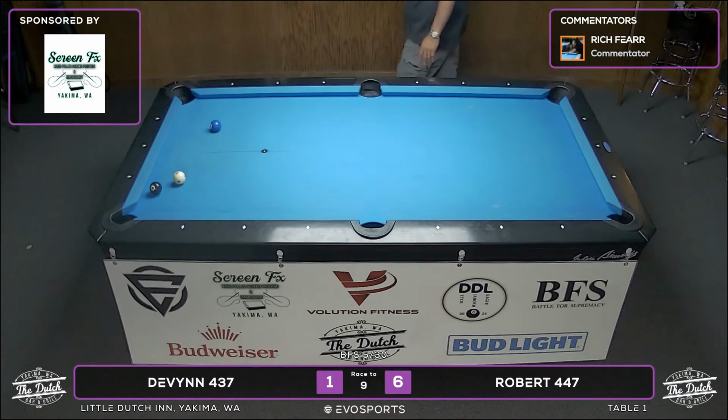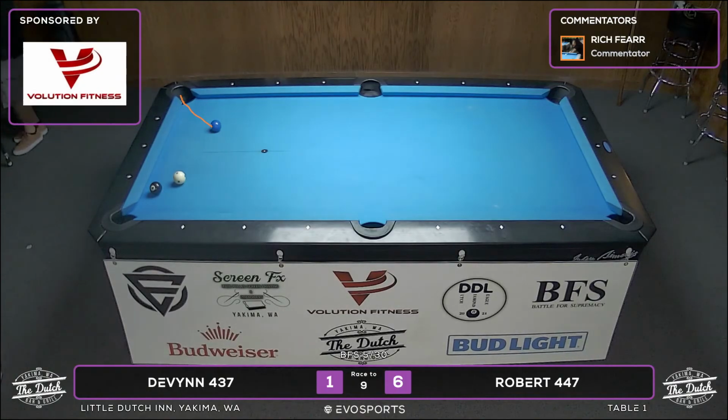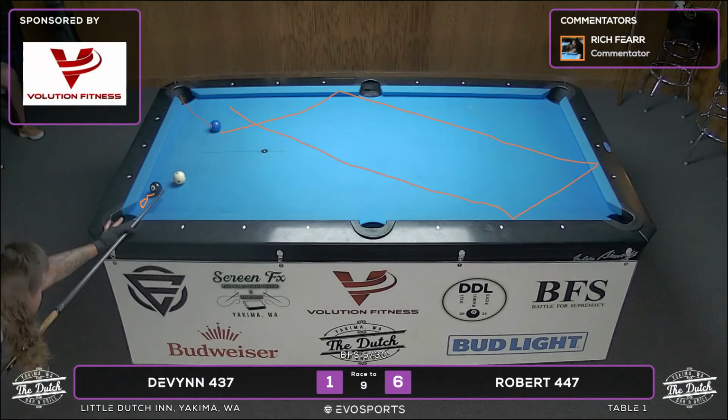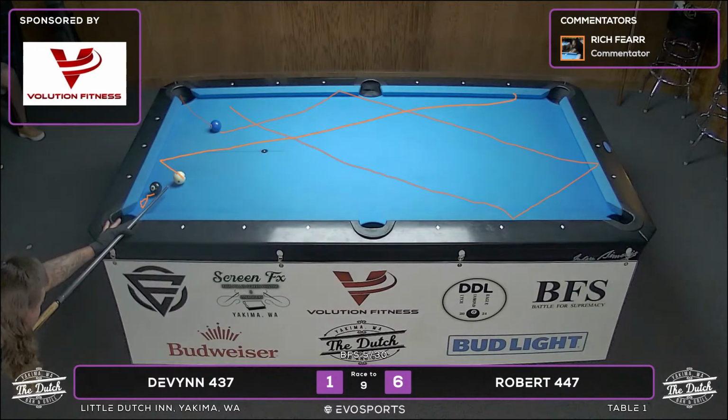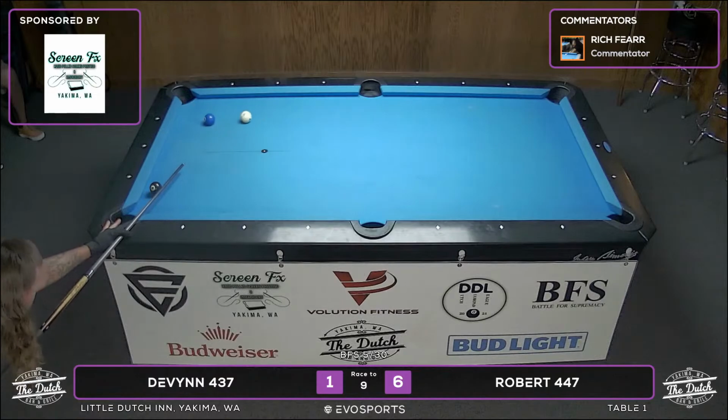Now, the reason why I don't like this shot is because that goes, and it's a little right English. The cue ball can travel this route pretty easily. I was thinking combo it so the 8 ball stays here, and then the cue ball would go and sit up here. It's much harder to cut that backwards. But either way, it's a shot you have to execute.